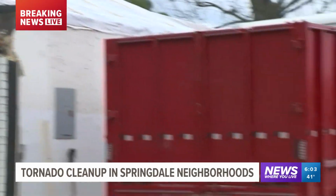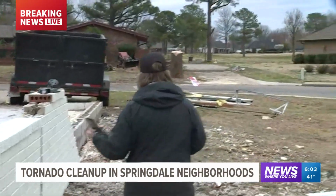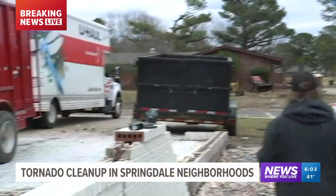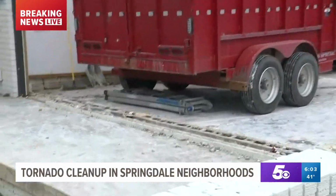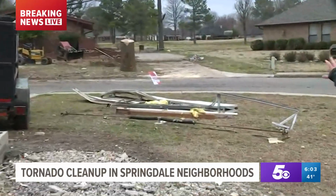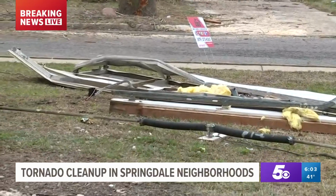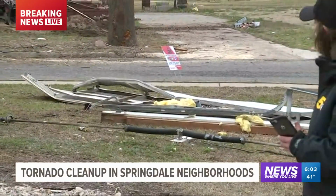You can see where this red trailer was. This was a covered garage that has now been fully demolished because it was pulled down by those tornado winds that ripped through here. And a few yards away, over here in the yard, this is actually his garage door, twisted and mangled. You couldn't even tell it was a garage door at first, but that was ripped off and thrown through the yard here.